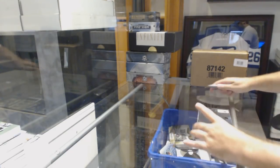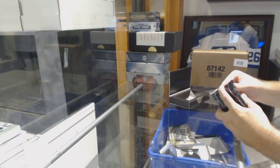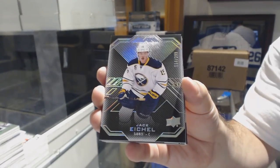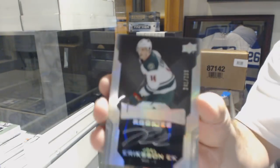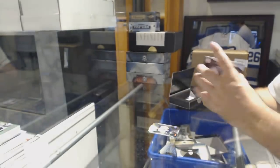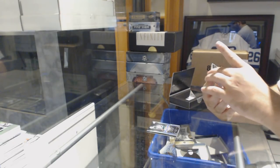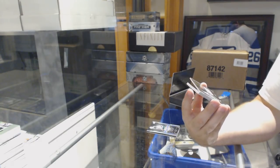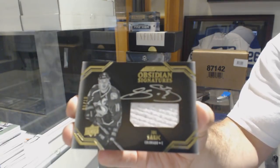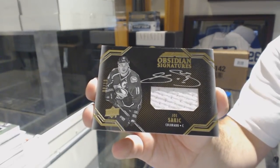That was a nice card. Buffalo Sabres, Jack Eichel. Joel Eriksson Ek for the Minnesota Wild, lustrous rookie auto. That's a sexy card as well. Numbered 8/10. Obsidian Signatures Jersey Auto Short Print for the Colorado Avalanche, Joe Sakic. 8/10, Joe Sakic.